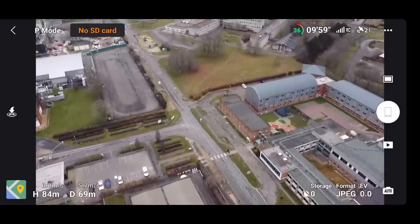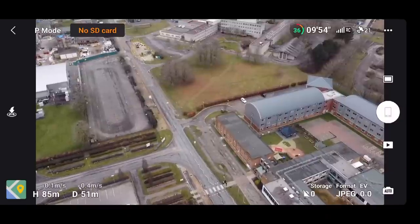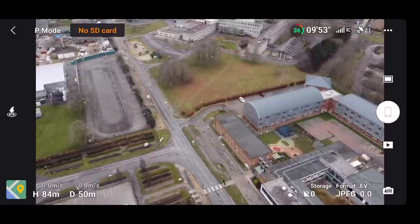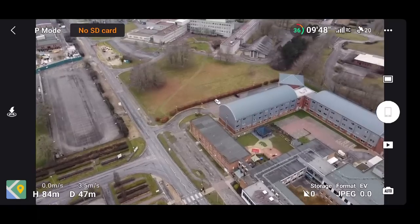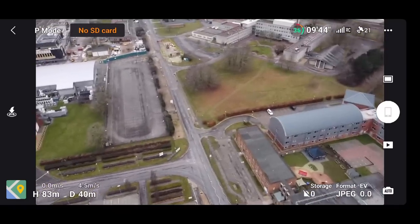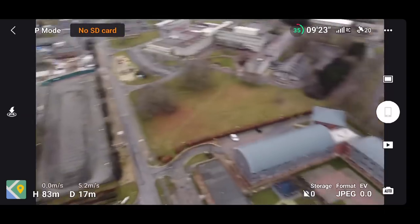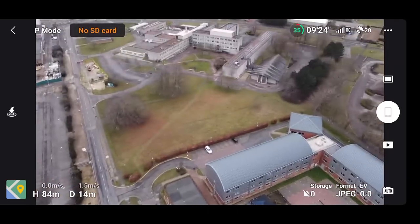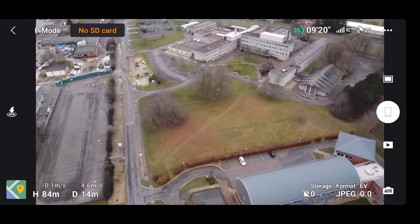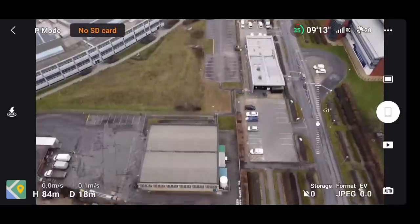Crash land or anything? No. To be fair, they're almost impossible to crash land, because if the battery starts dying or it loses signal from the controller, it's got a smart return to home. So they're almost impossible to crash, unless you fly into something. You get that one random bird that always comes on. I'm going to bring it down anyway, because I shouldn't really be talking while flying. Okay, no problem. Alright, cheers mate.